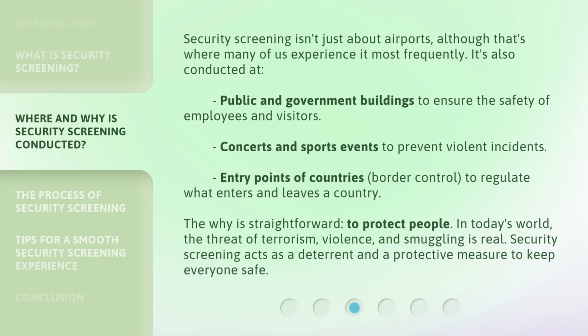The why is straightforward: to protect people. In today's world, the threat of terrorism, violence, and smuggling is real. Security screening acts as a deterrent and a protective measure to keep everyone safe.